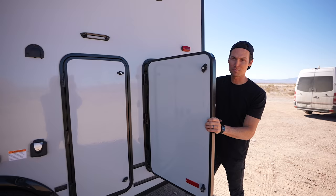And here it's so easy. Watch how quickly I can set this table up. No problem. The kind of weird thing about this is the cab sits a bit lower than the rest of the van, but they've included two of these cushions. They go in these front two seats, and then you're at a much better height to do whatever you need at the table.